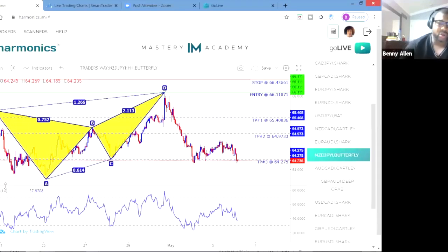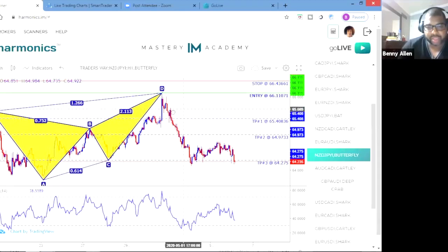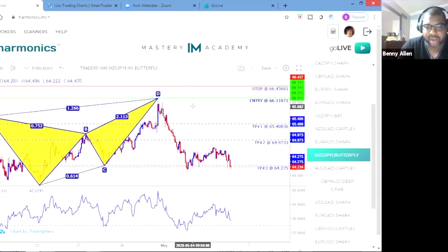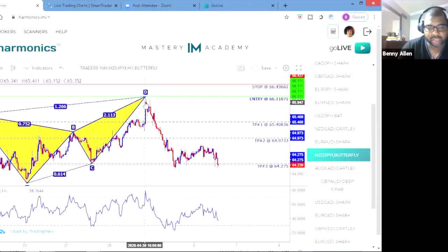Now, this is very, very simple. We're looking for those high probability reversal setups. It found it for us. I didn't have to do time frame analysis on the monthly, the weekly, the daily, the 4 hour. I didn't have to do any of that. It did it. And what it found here is the New Zealand dollar versus the Japanese yen on a 1 hour chart. It said, hey, this price has been going north. Price has been pushing to the upside. Now price is set to reverse.